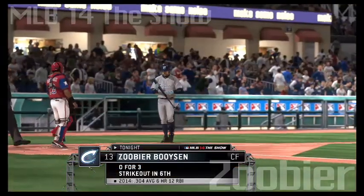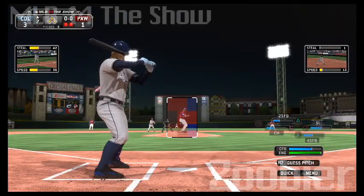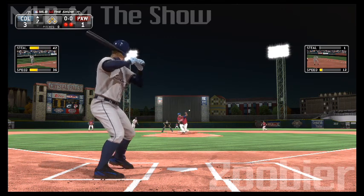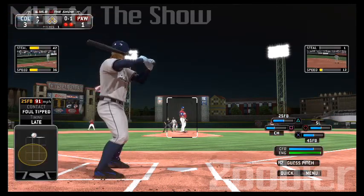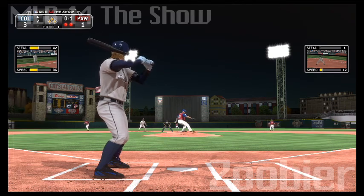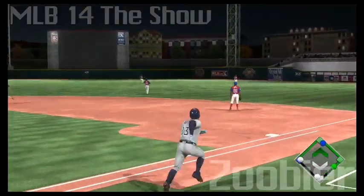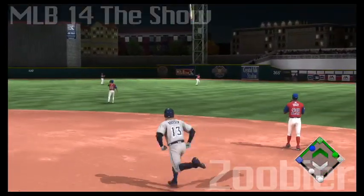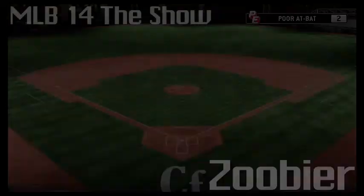Number 13 will step in now in a big spot here in a game as close as this one. And a chance at redemption, too, because he hasn't done much through his first three plate appearances. But he could make up for all of that with a base hit right here. And this is fouled back and out of play. Here's a ball swung on and lofted in the air out toward right center. Price is there, and he puts it away.